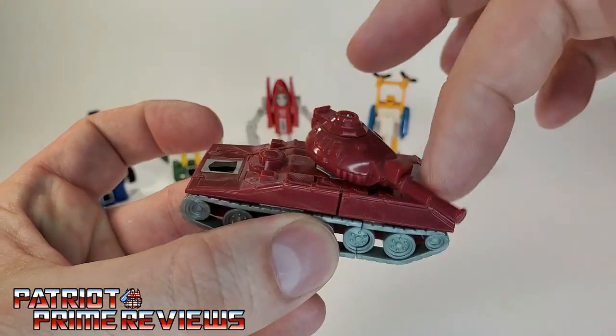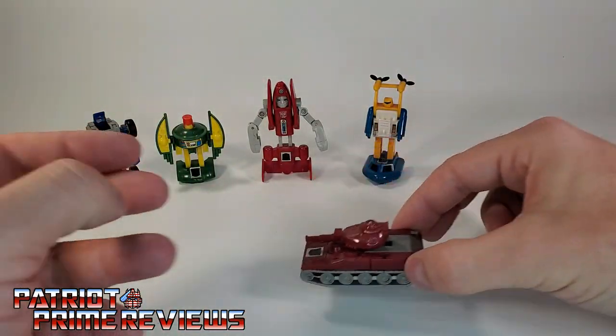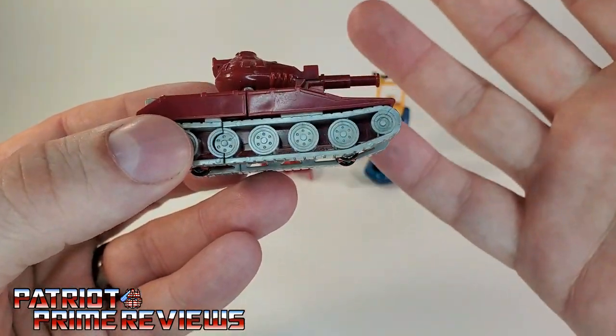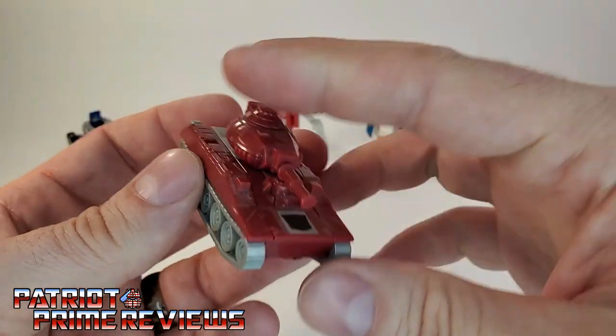The turret can do a complete 360. He can fire in all directions. There is wheels underneath so he can roll. This guy just looks so good. There's not enough good things I can say about Warpath. Transformation for Warpath is about the same as Seaspray.